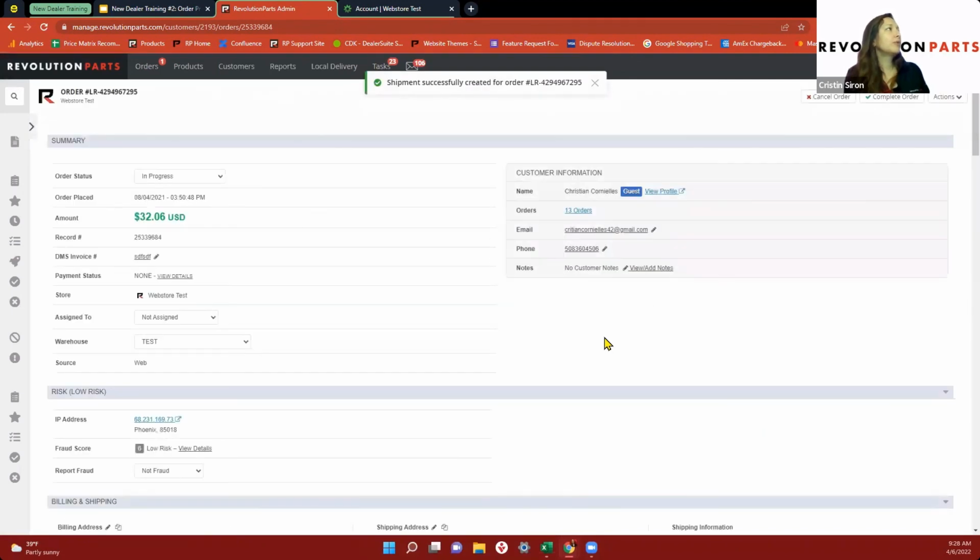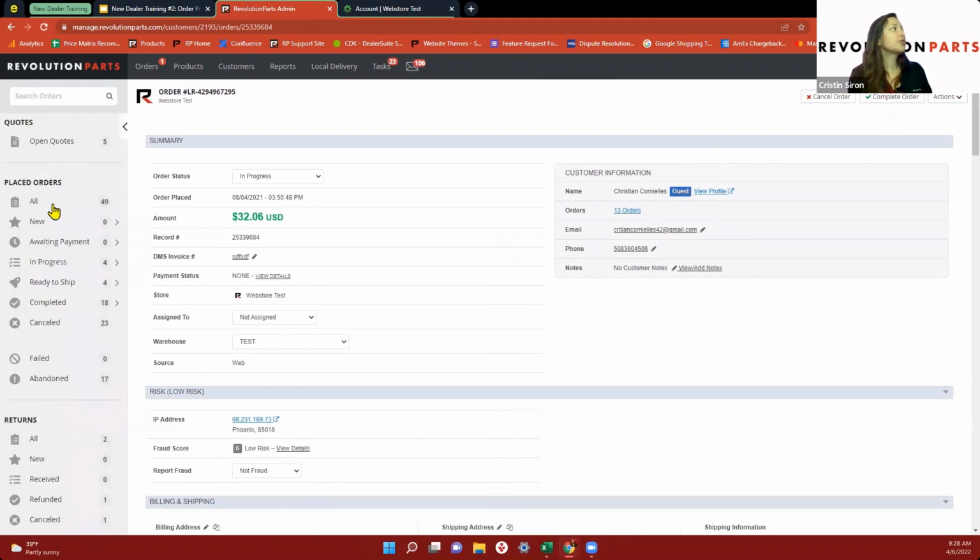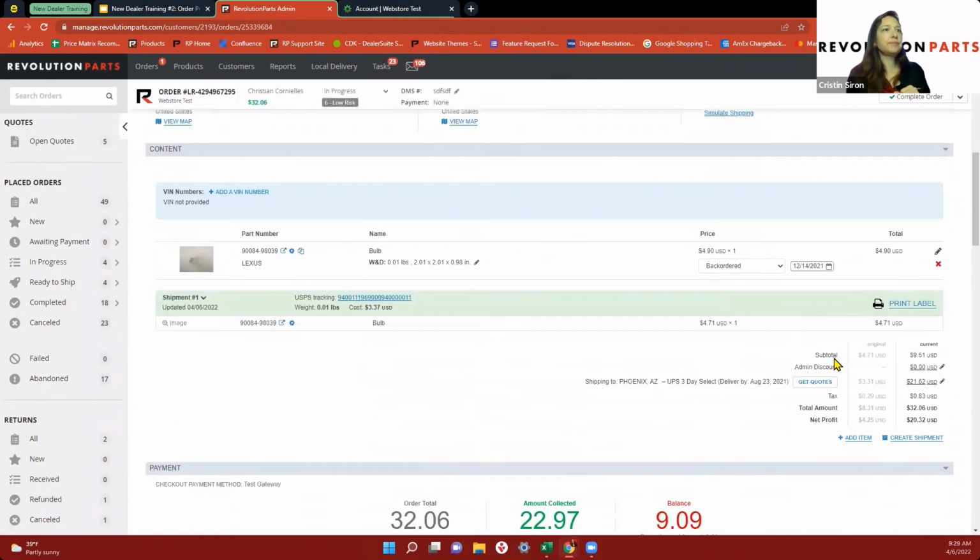Once you have your label, you can go back directly to the order page. We'll want to make sure that we hit Complete Order. Just like with orders that are in the new status, it's important to make sure that every order you've completed, you've shipped out, is marked as complete.